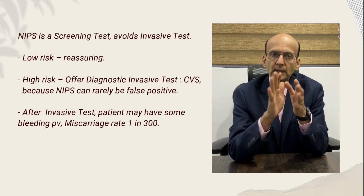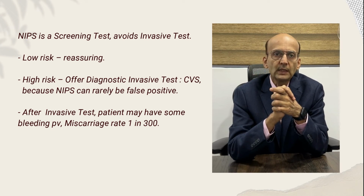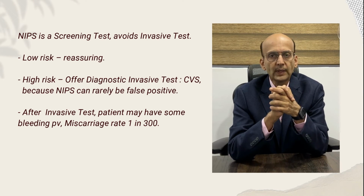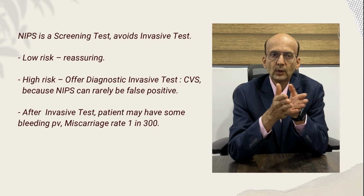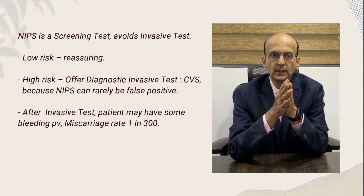NIPS also is a screening test. It is much costlier, but it avoids unnecessary invasive tests in quite a few cases. What is the result? The result may be low risk, which is reassuring. You may not go for any further testing.